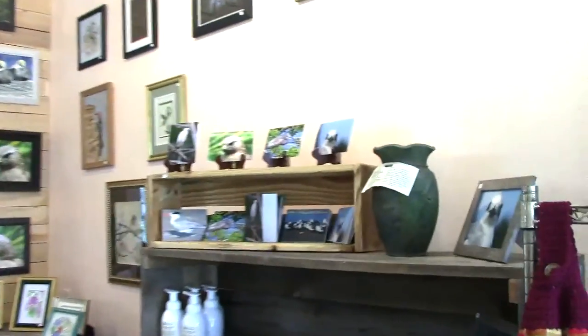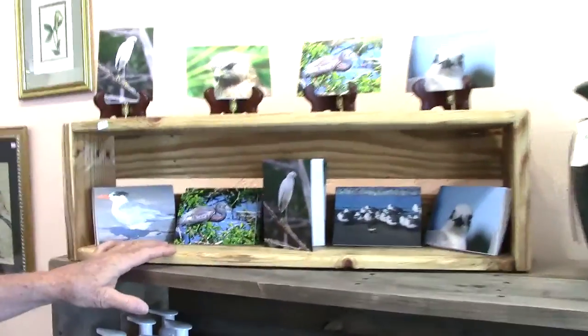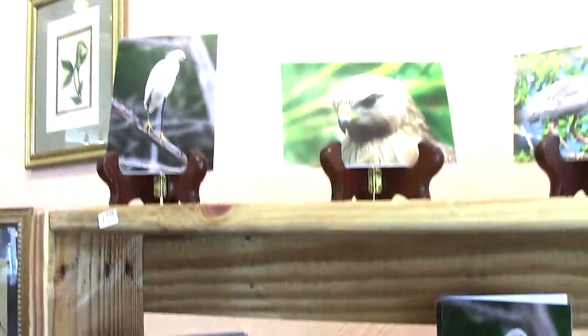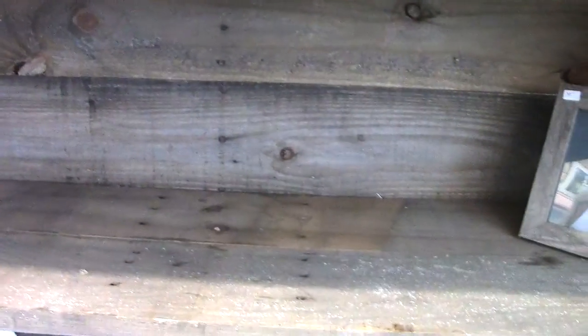but those are some things that at least will help. More from Kim. These are little note cards. I think they're really unique and special, and we do have the envelopes to go with them. Pallet furniture from Chris, C&J Pallets. You can check them out on Facebook as well.